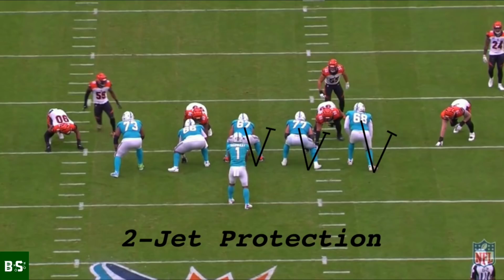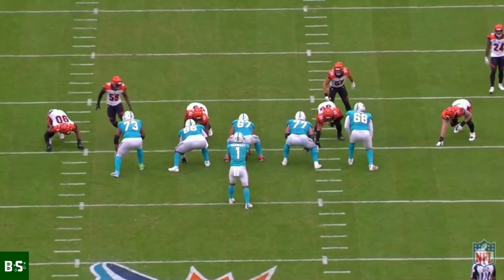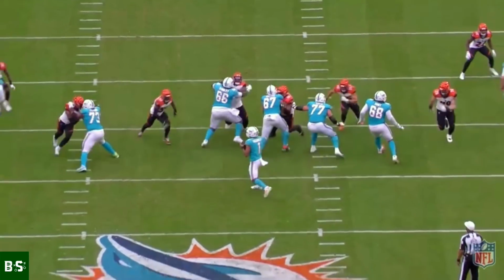The Dolphins called 2 jet protection, meaning the weak side of the offensive line, which in this case is the right side, will slide, while the left guard and left tackle block the defensive linemen that are covering them. Instead of waiting until after the snap to identify which blitzer was unblocked, Tua's advanced understanding of the protection call allowed him to prepare for the unimpeded rusher pre-snap, which made it much easier for him to avoid that rusher once he got the ball.